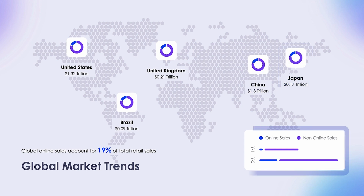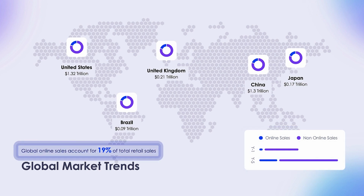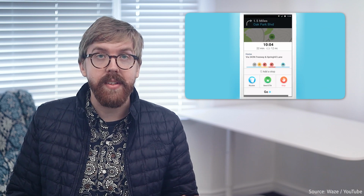The bottom right table shows the trend's projected growth from year 1 to year 5. In this example, the company looks at online sales as a market trend for growth. Based on our previous examples, a company such as Waze that has an app store as its channel would meet this trend.